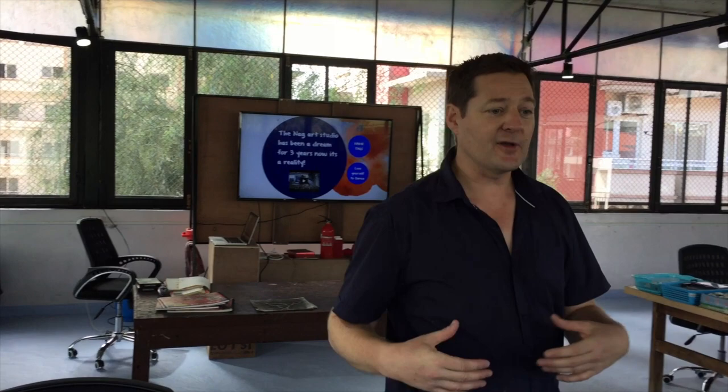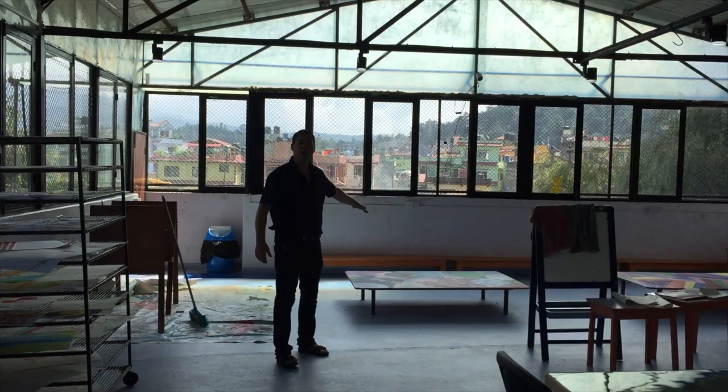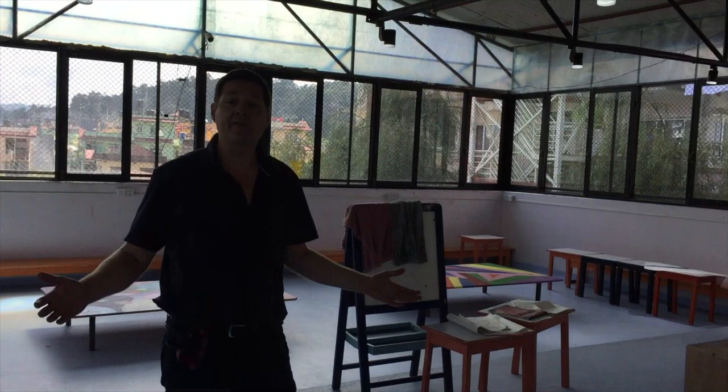Classes 2 to 12 happen in this area. And classes nursery, LKG, UKG, class 1 happen down in this area here. So all 400 kids are going to benefit from this studio space.